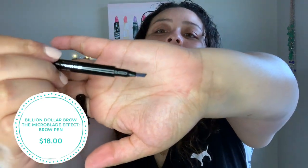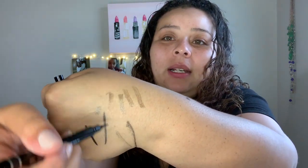Last thing in the box is this Billion Dollar Brows Microblade Effect Brow Pencil. So this is just what it looks like, standard packaging. It almost looks like a liquid liner until you open it, and then it has a tip, like a brush with three little tips on it. I see what she meant now. Okay, so I have mine in the shade dark. So it does give you that microblade effect. Like if you swatch it, it gives you the three little hairlines to imitate brush hair-like strokes. And I'm pretty sure this is in the shade dark. That's all it says is dark. And this retails for $18.